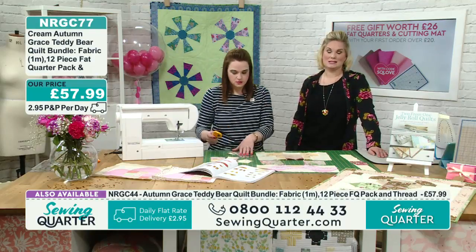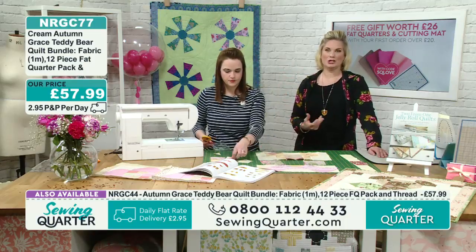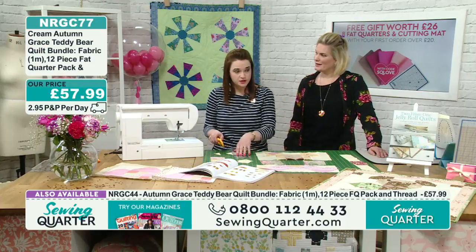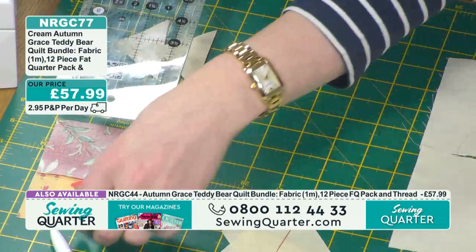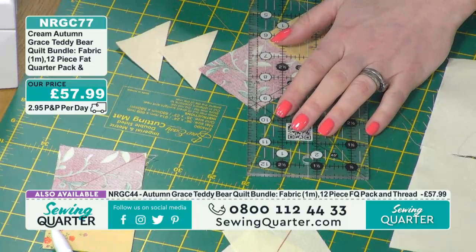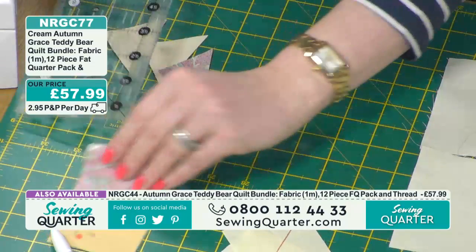In the book, it shows you how to do a quilt with 4 of the bears, but it might be that you just want to make this as a really big cuddly cushion. Yeah, that would be nice, wouldn't it? I've got a couple of really massive cushions on our spare bed. I do like a big cushion, or even just as a floor cushion. Or you could turn it into a pouffe.